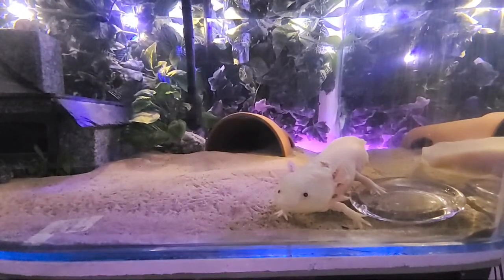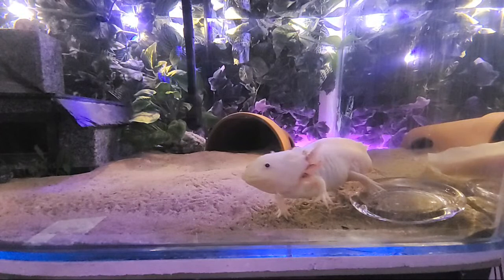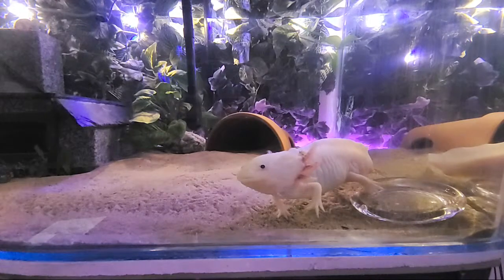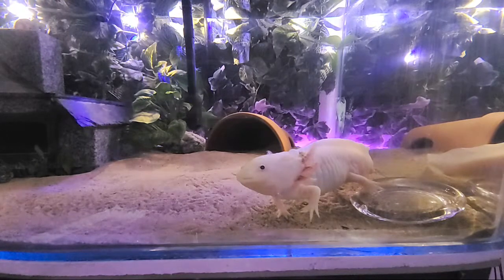So sometimes I just wonder why I bought such a big house for Gary, because he's not using it. But we actually put the house like a week ago, so he's not really used to it yet. We just have to wait until he gets ready to go in, because maybe he's a bit scared of the house, I don't know. So he went in the house once. We actually spotted him going in, but that's it. Just one time.